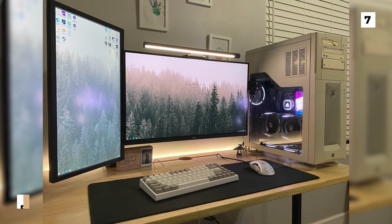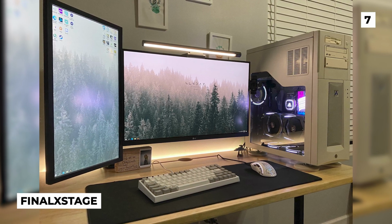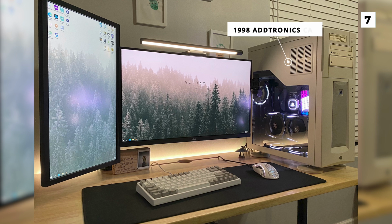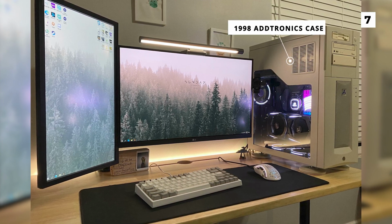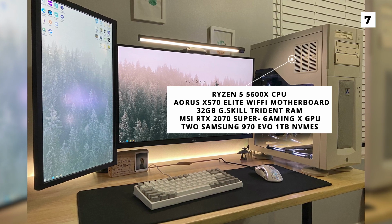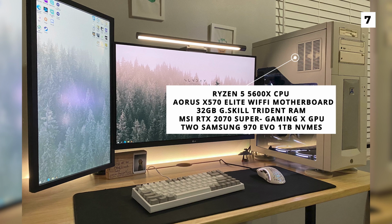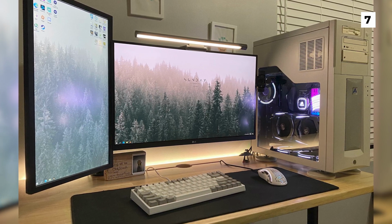In 7th place, this setup from Final X Stage is probably one of my favourites today because of those retro vibes on the computer. The PC is made from a refurbished and modified 1998 Adtronics case, but don't let the old exterior fool you because this is housing a Ryzen 5 5600X CPU, an Aorus X570 Elite Wi-Fi motherboard, 32GB of G-Skill Trident RAM, an MSI RTX 2070 Super Gaming X GPU, and two Samsung 970 EVO 1TB NVMe's.